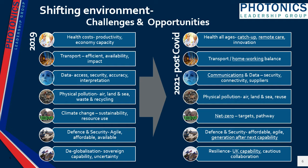But in the MOD's Science and Technology strategy released last October, there was a big new focus on supporting understanding of generation after next capability. Investing now to understand where you should invest more significantly in a few years' time. And we might see that being a very significant shift in where money is put over the next few years.